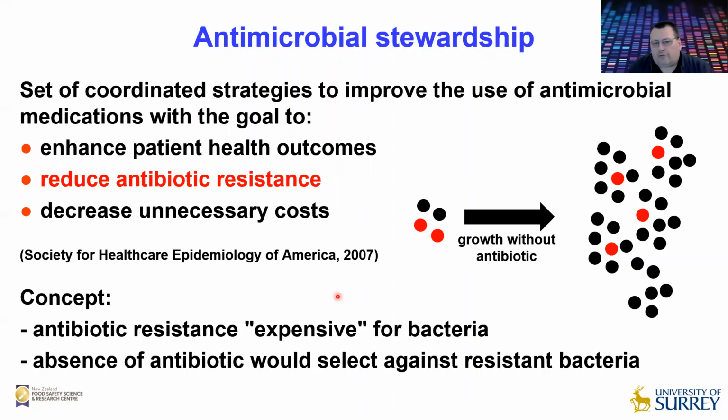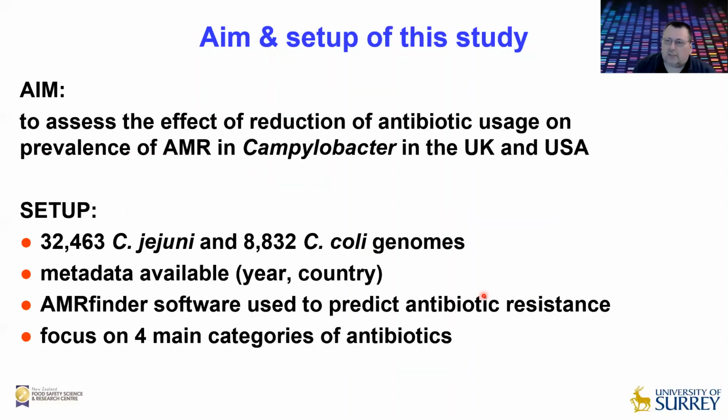And the concept is that antibiotic resistance is expensive for bacteria. So once bacteria become antibiotic resistant, they have disadvantages. But if they're growing together with other bacteria with the antibiotic, they are actually ahead because they are resistant and the others can't grow. And the idea would be that the absence of antibiotic would select against the resistant bacteria, and that's shown here. You've got two non-resistant bacteria, two resistant bacteria. If you're growing without antibiotic, then the antibiotic resistance becomes a disadvantage. So they can't grow very fast, whereas the ones that don't have the resistance can outgrow and outcompete the resistant bacteria. So by using less antibiotics, you should be able to get rid of the antibiotic resistance again, or at least lower it. So the question we wanted to ask is, can we actually see that concept in action?